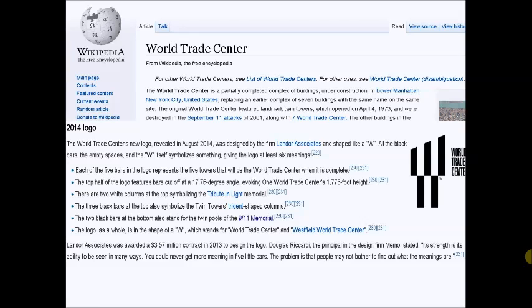So let's have a look at the logo of the World Trade Center site, which they brought out last year, August 2014. They spent $3.57 million for this logo, 5 black lines, and they're showing it around. Obviously, it's not just one drawing, but a whole campaign. They've released various information about this, and they've even given a 6-point breakdown of what they say it's meant to represent. And here they are.